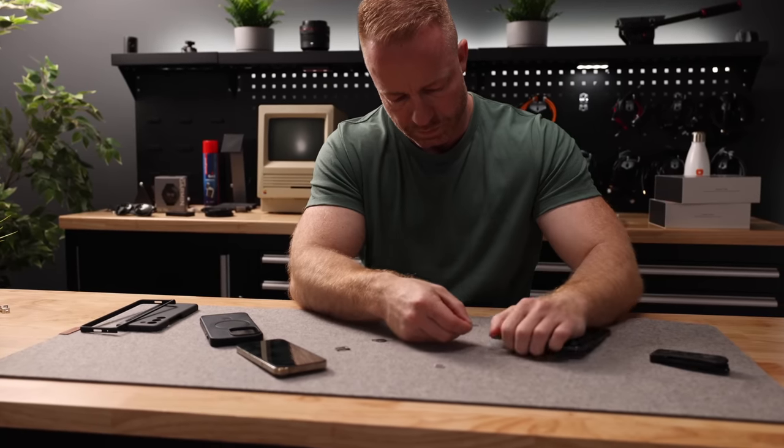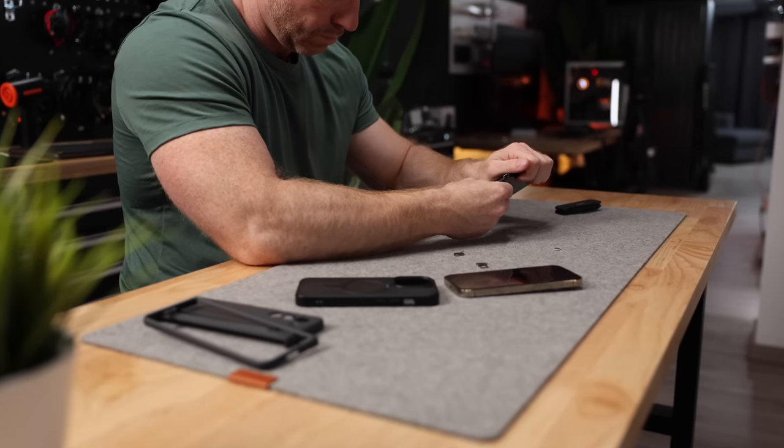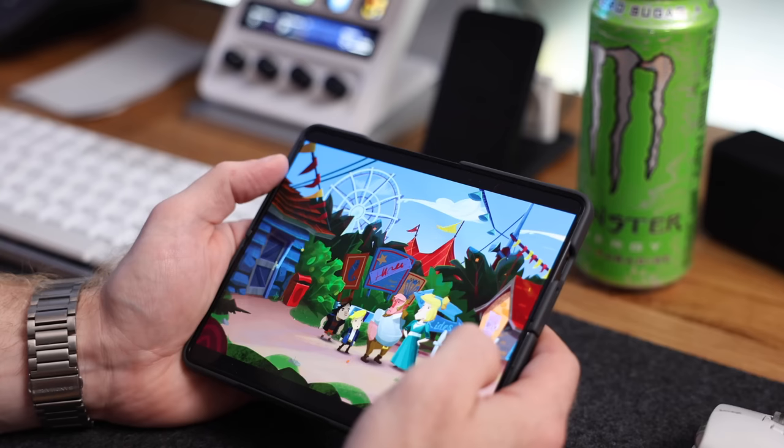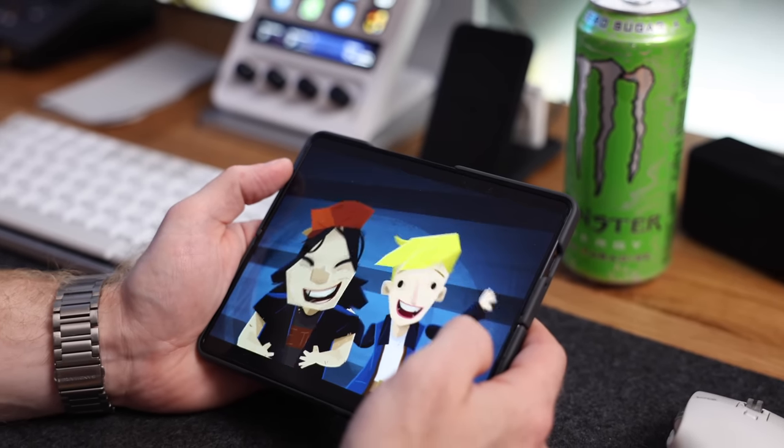So yeah, if you happen to catch my Fold 5 video where I basically announced that I was switching from my 14 Pro to the new Fold, you know that my reasoning behind it was that I got bored of using the same phones over and over. The iPhone was starting to feel really stale to me, and I was ready for something different. I'd never used a foldable phone before, and the idea of switching to the Fold 5 really appealed to me.